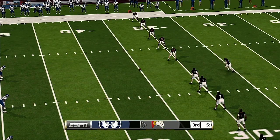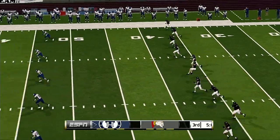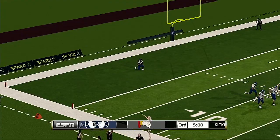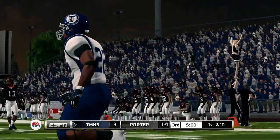All right, Reese and David, thanks, guys. Second half action, just about ready to start here. Sends it sailing downfield. This one's going to be down in the end zone for a touchback.